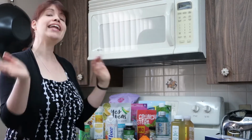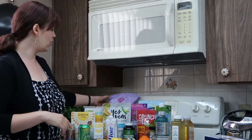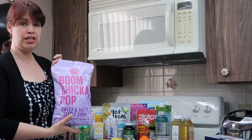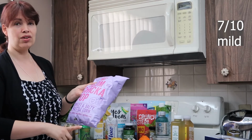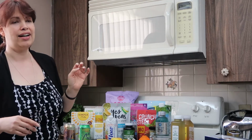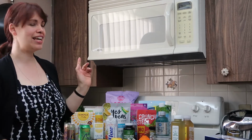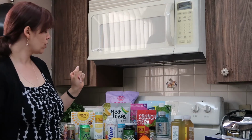All right, now back to the dry goods and the snacks. So I did splurge since there was a coupon on the Angie's Boom Chicka Pop popcorn. This is the kettle corn one. I know it's got sugar in it, but not too much, thankfully. I just like to have something around when I'm a little hormonal. The bag was $2.99, and like I said, there was a digital coupon on that one.